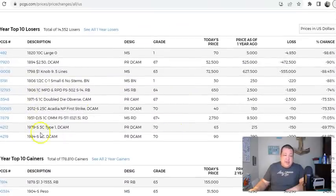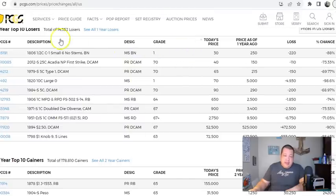Whereas, as you can see, a lot of the cheaper, lower end stuff is getting hit pretty hard here on the 1 year top 10 losers list. Don't know what's up with this first one. Again, there are some typos definitely going on here. Mint State 1 is not anything.